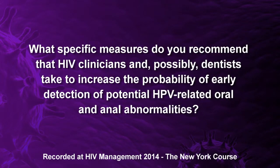What specific measures do you recommend that HIV clinicians and possibly dentists take to increase the probability of early detection of potential HPV-related oral and anal abnormalities?